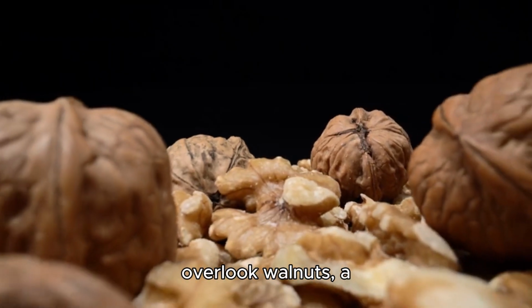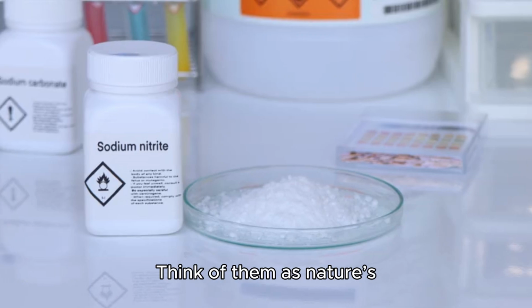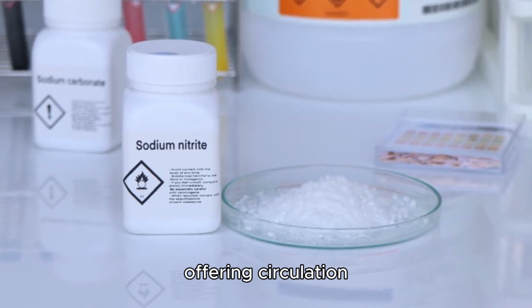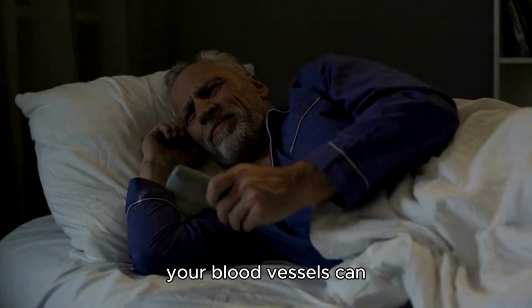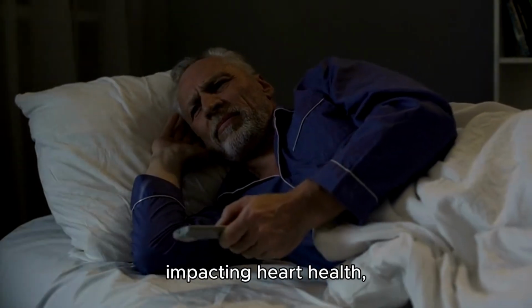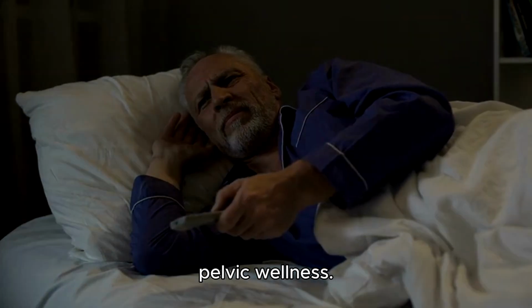Finally, let's not overlook walnuts, a hidden powerhouse for vascular health. Think of them as nature's nitrate substitute, offering circulation benefits without the need for supplements or medications. After a night of rest, your blood vessels can be sluggish, especially for men over 60, impacting heart health, muscle function, and pelvic wellness.